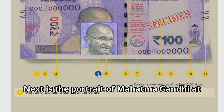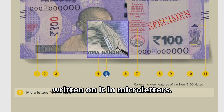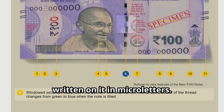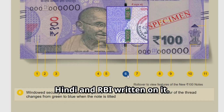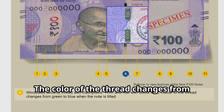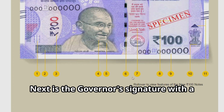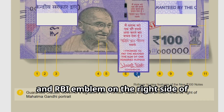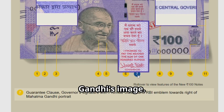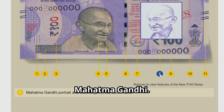Next is the portrait of Mahatma Gandhi at the center, with Bharat in Hindi and India written on it in micro letters. Windowed security thread with Bharat in Hindi and RBI written on it. The color of the thread changes from green to blue when the note is tilted. Next is the governor's signature with a promise clause and guarantee clause, and the RBI emblem on the right side of Gandhi's image. Next is the electrotype watermark of Mahatma Gandhi.